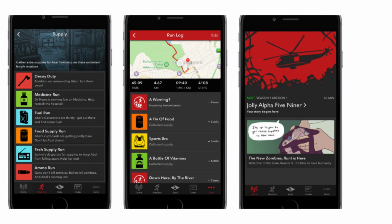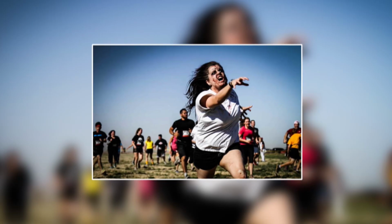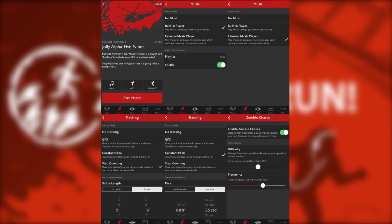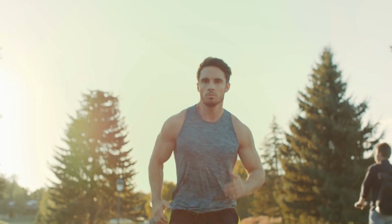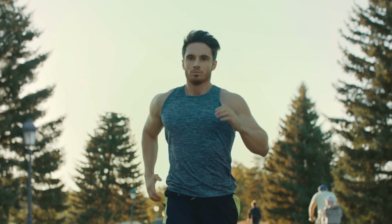It's up to you to decide within the app whether you want to listen to your own tunes while the zombies shamble around outside. If you choose the zombie chase mode, hordes of the dead will chase after you while you run, encouraging you to keep up a brisk pace. This running application is certain to get you out of the door and running.